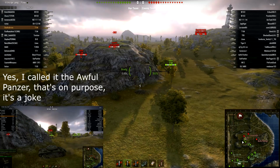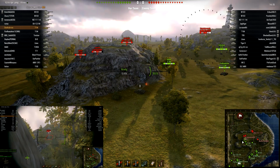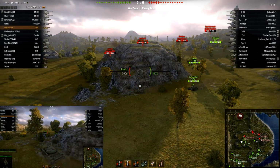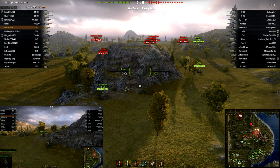The enemy Awful Panther is attempting to climb the hill. Line them up. Take a shot and I hit him. If you note, I'm still using premium rounds. I haven't even noticed that I'm using them at this point. I should have switched already. Shouldn't even switch to premium to begin with, to be honest.